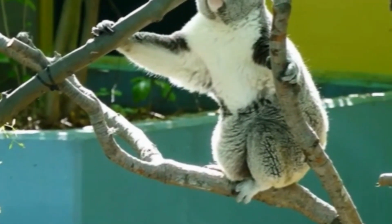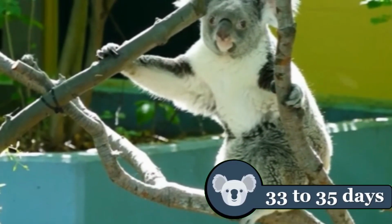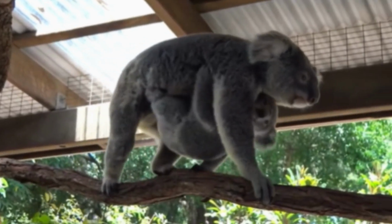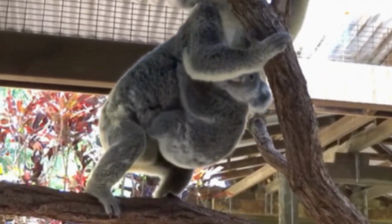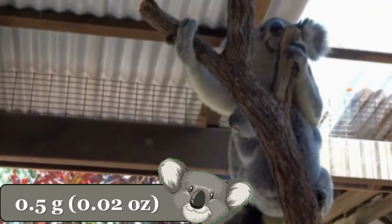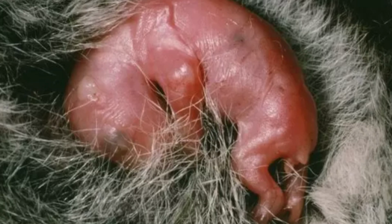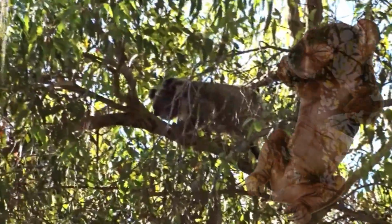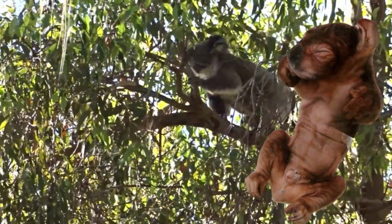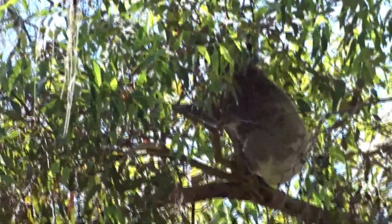The koala's gestation period lasts 33 to 35 days, and a female gives birth to a single joey, although twins occur on occasion. As with all marsupials, the young are born at the embryonic stage, weighing only 0.5 grams, 0.02 ounces. However, they have relatively well-developed lips, forelimbs, and shoulders, as well as functioning respiratory, digestive, and urinary systems. The joey crawls into its mother's pouch to continue the rest of its development. Koalas may live from 13 to 18 years in the wild.